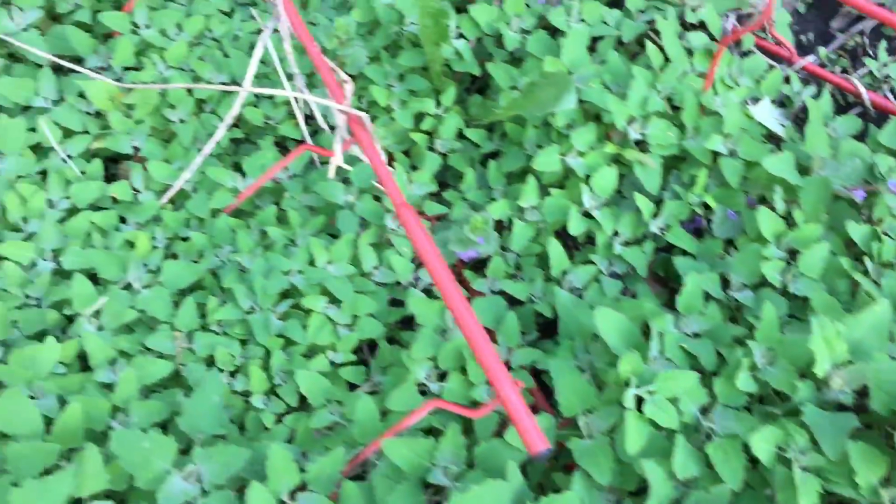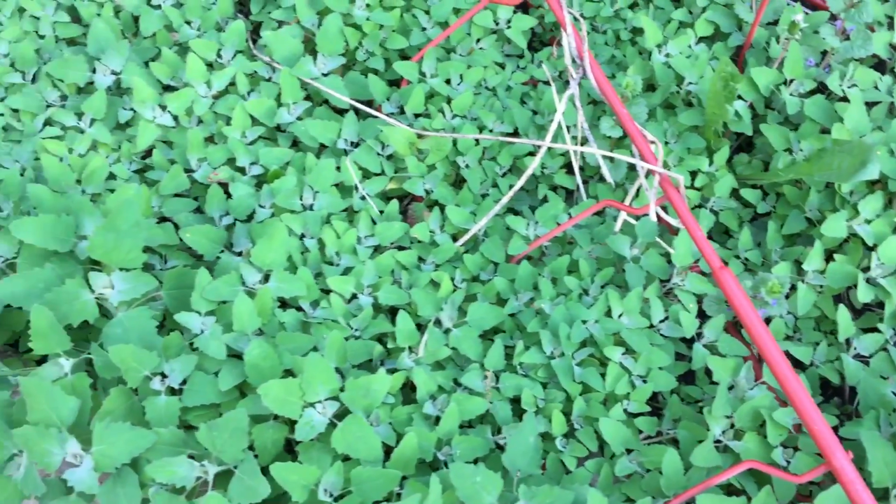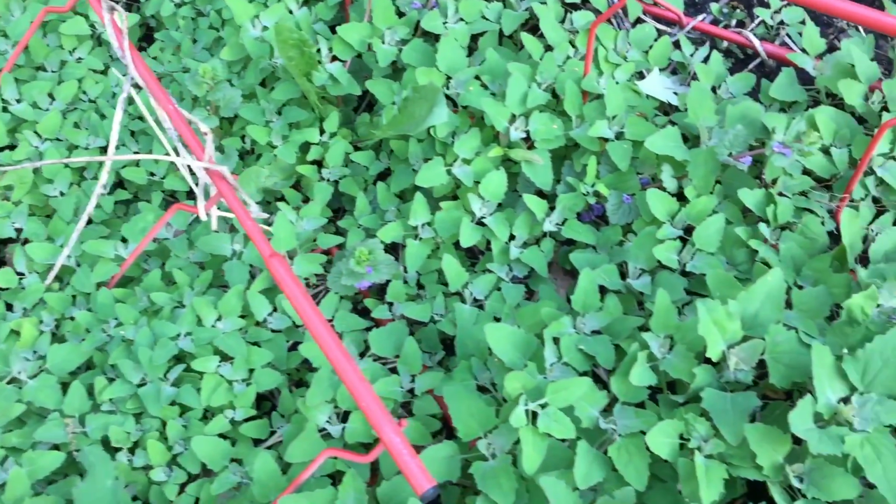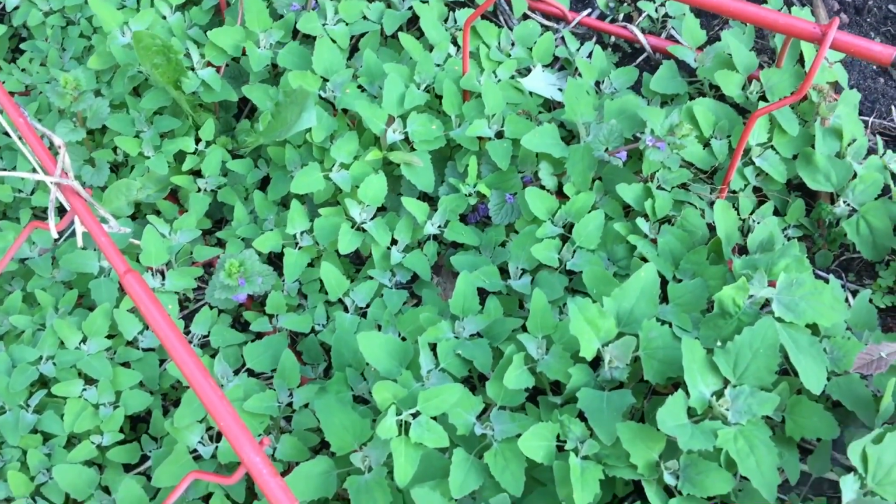Part of the thing with lamb's quarter and why I like it so much is it has a higher vitamin and mineral content than spinach. Tastes like spinach.